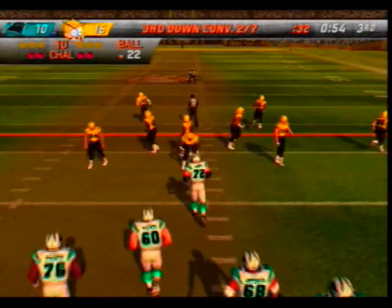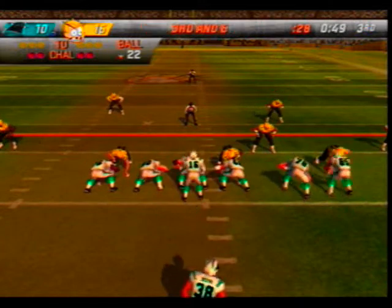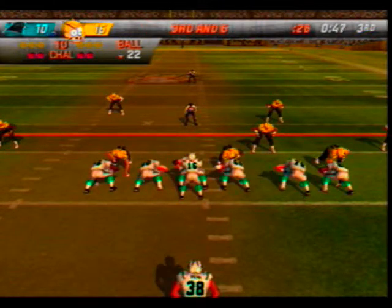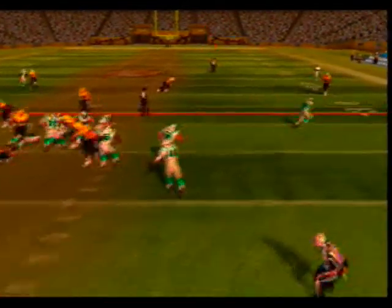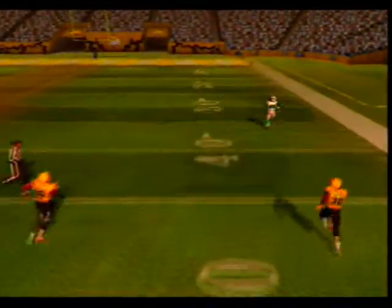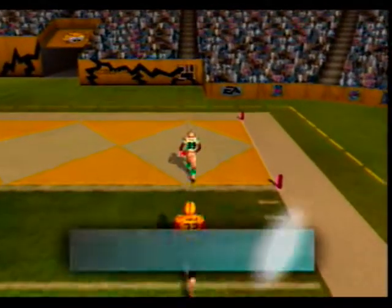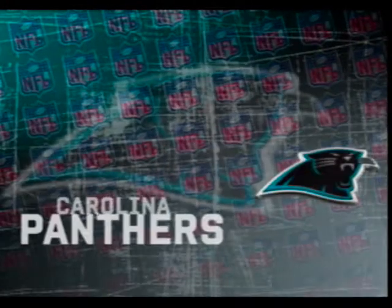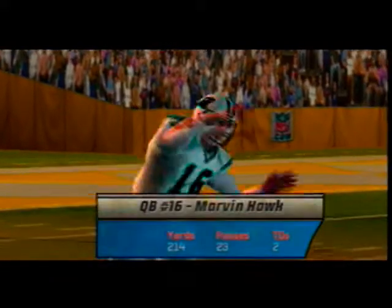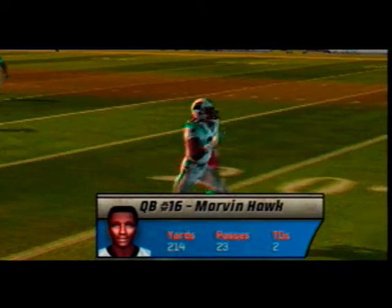Third and 6. Ball on the 22-yard line. I think this defense looks forward to these third down situations because they've been stopping them today. Play action. Going deep. He's there for the catch. The 20, the 10. Touchdown, Panthers. Nice work by both the quarterback and the receiver in this play. Watch it here. He reads the coverage, looks for the best option, and then throws it to him.